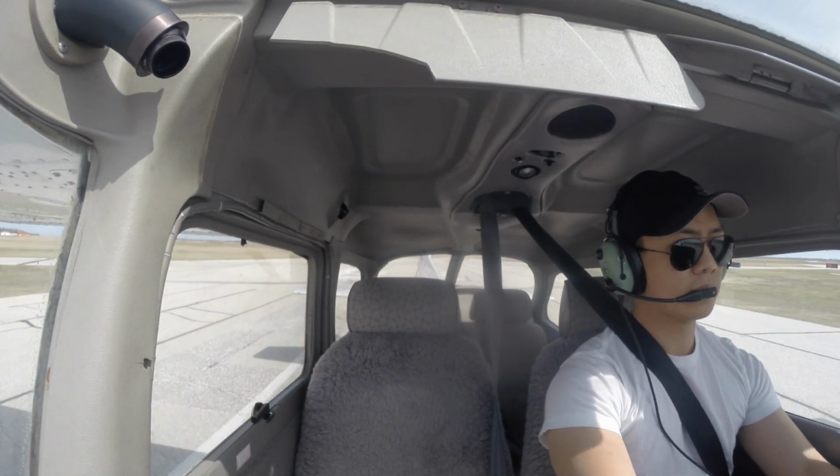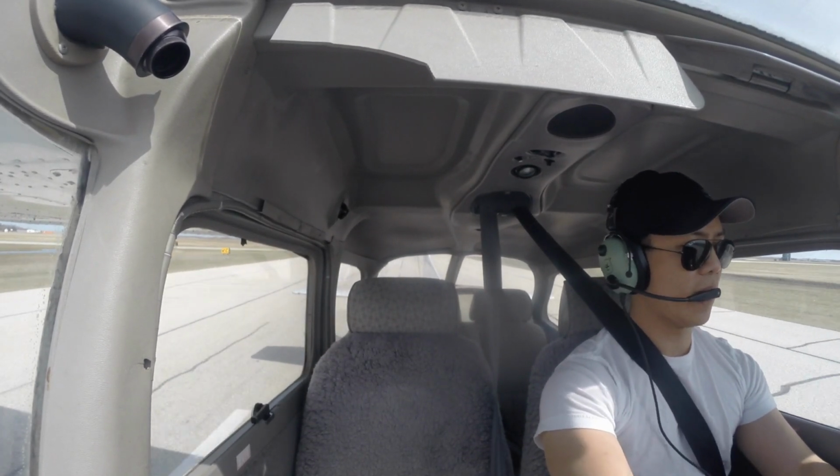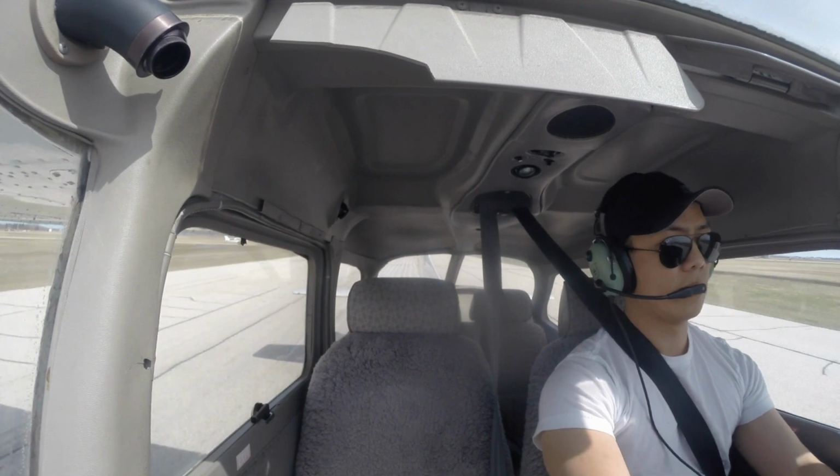St. Andrews Tower, Hotel Echo Tango, holding short runway 18, no backtrack required. Hotel Echo, airspeed going live, gauges in the green, lining up. 55.